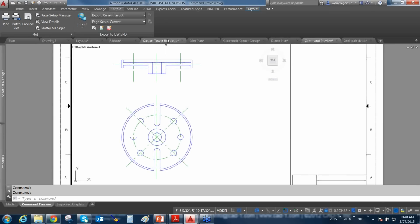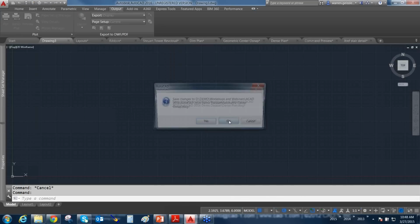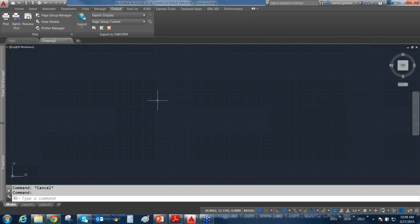Okay, so let me get into a drawing here very quickly, and I'm going to close all other drawings. I like that option. Now, here's something I want everybody to get online and tell Autodesk they really want to see: an option for, say, close all drawings and just automatically say no, don't save any changes, or just save everything. That would be kind of fun.